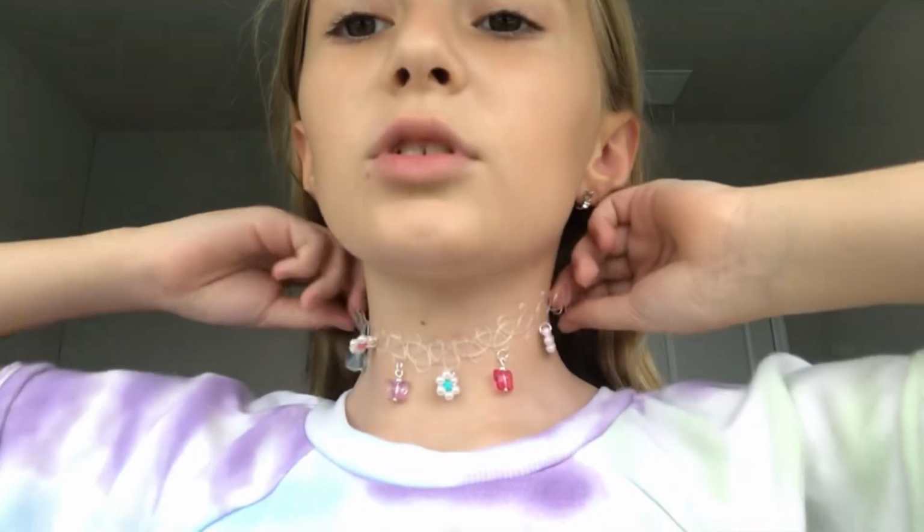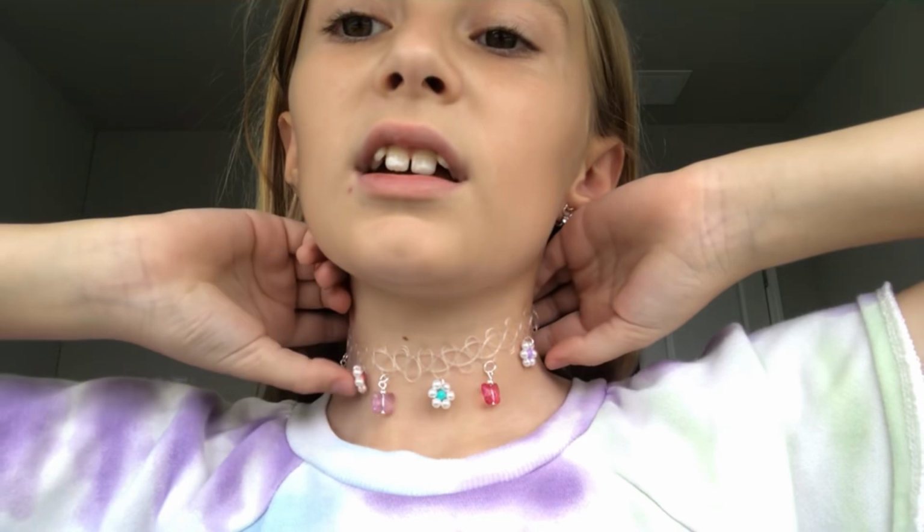Okay, let go of my hair. Guys, my hair is stuck. Okay, I'm sorry. See how big it is? It's up my shoulder, but isn't it supposed to be like this? It's supposed to be like this, but it's like this. Is it for people who are older than me, like 18 or 13, who have a bigger neck than me?